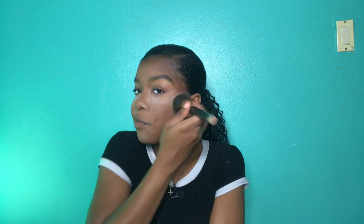So to set the rest of my face, I use the same powder and I use a very fluffy brush. And I just pat the powder on top, just to set everything. So I don't use a face powder. You guys know that I love my Maybelline Super Stay foundation powder. I don't use that powder all over the face anymore. This is what I use. Get into it.